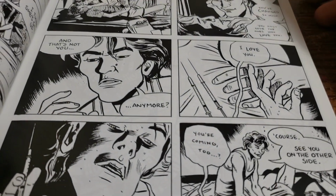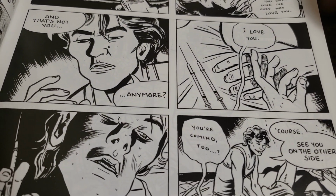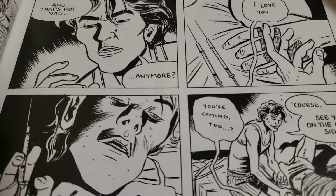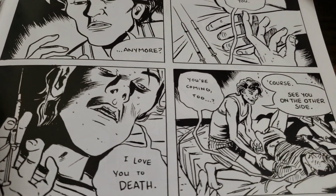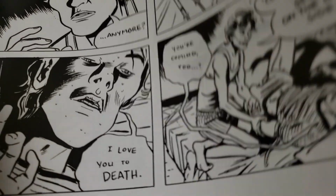Here he is, I guess he has, in one place, a gay relationship with a drug addict. And he told them that they're going to OD together. Of course, he's only injecting him though.